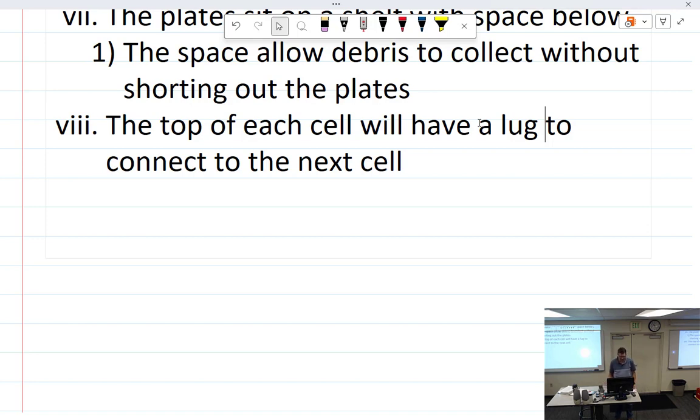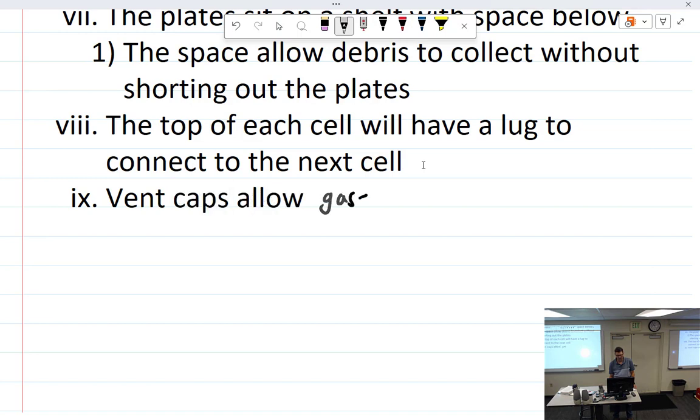Okay. Then on top, we have vent caps. And this is kind of important. Vent caps allow gases to escape. So while we are charging the battery, it is going to outgas.